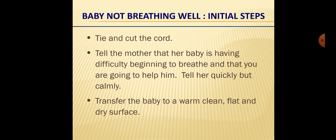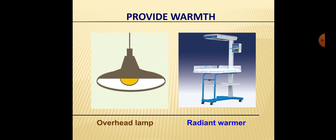Transfer the baby to a warm, clean, flat and dry surface. Provide warmth by overhead lamp or radiant warmer. Place the newborn under overhead lamp with 200-watt bulb placed around 50 to 60 centimeter above surface. You have to remember that overhead lamp with 200-watt bulb placed around 50 to 60 centimeter above surface, or place the newborn under radiant warmer. To prevent drafts of air, shut all windows and switch off fan before birth.